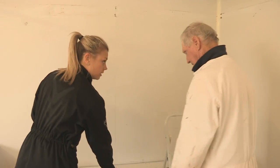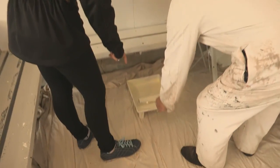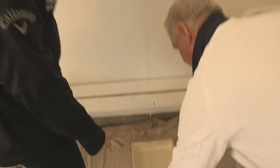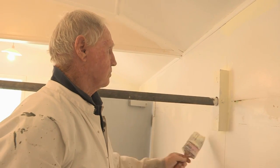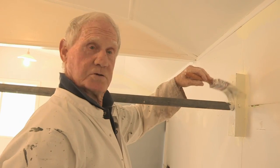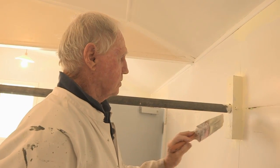What am I doing here? If you just roll lightly and roll it into the paint and even it out on the tray, it won't drip when you lift it up. The man in charge of this makeover mission is Ron Tiplady. With 64 years experience as a painter, he's a handyman to have as a member.